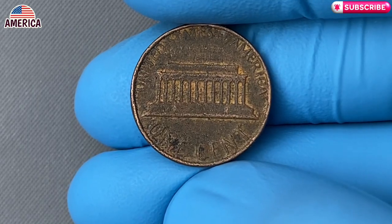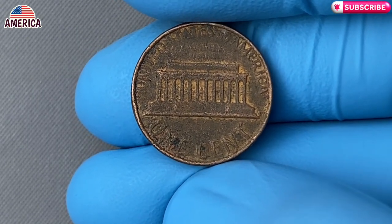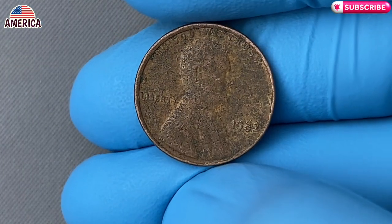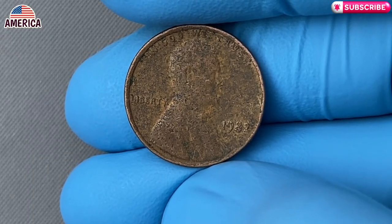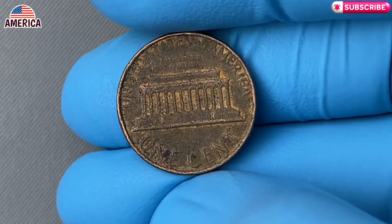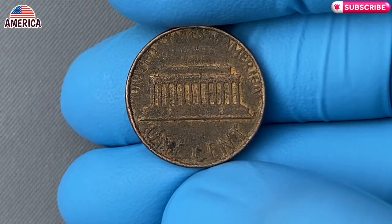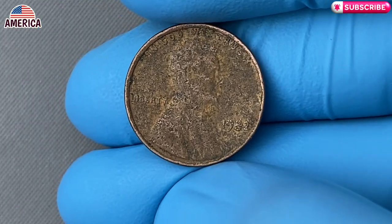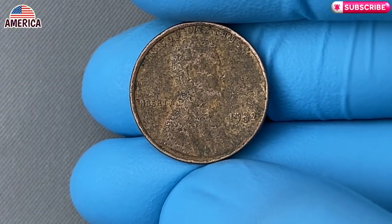Now, the real treasure in the 1982 penny world comes from a few rare varieties that have been discovered over the years. One of the most notable variations is the 1982 copper penny with a minting error. This particular error occurs when a copper penny was accidentally struck with the wrong zinc die, creating a coin that's made of copper but bears a minting flaw that is highly sought after by collectors. These copper pennies with zinc errors are incredibly rare, and finding one in good condition could make you the lucky owner of a valuable piece of numismatic history.